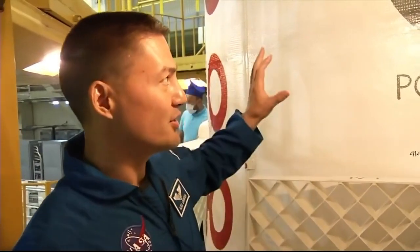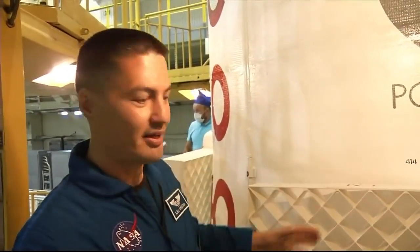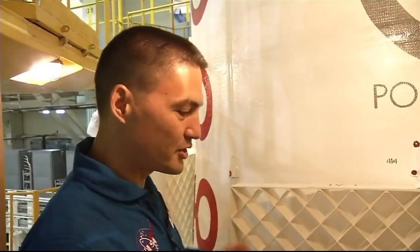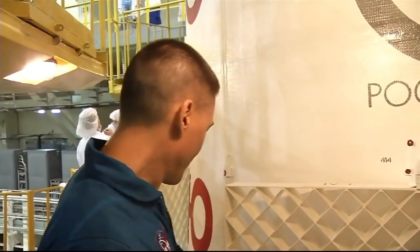This is the second fit check, so you can see that the shroud is now in place, and the vehicle's essentially ready to be put on top of the booster. And so this is so exciting to see the vehicle just about ready to fly. There is an American flag painted on the side along with the Russian flag, so it's such a privilege to be looking at the rocket that we're going to be flying into space.